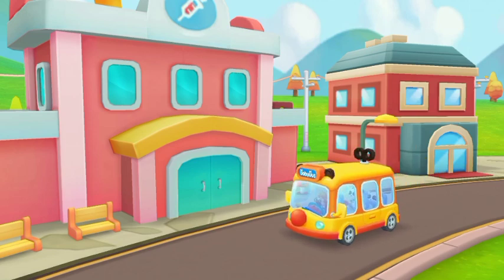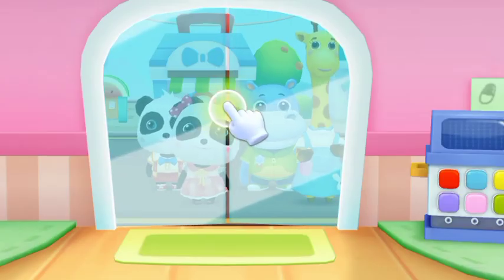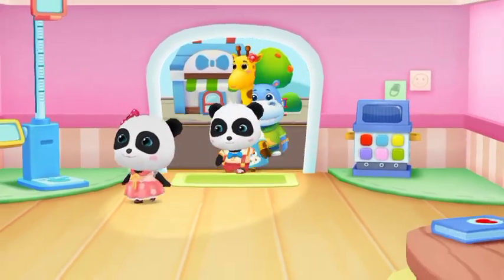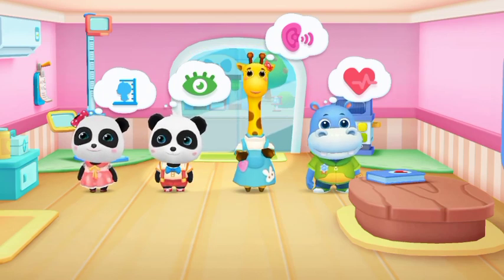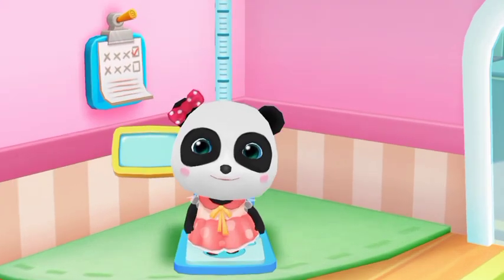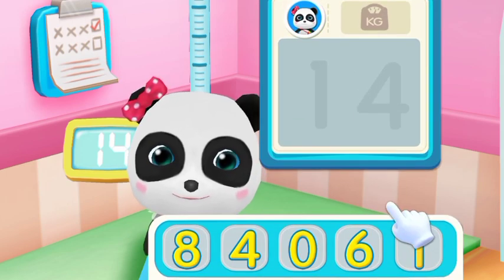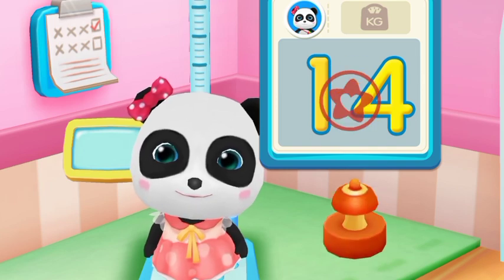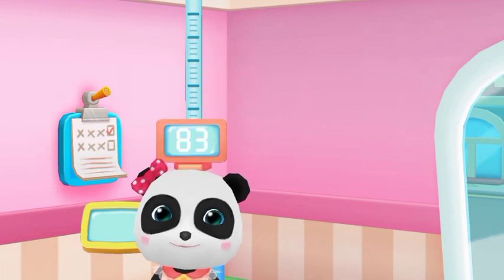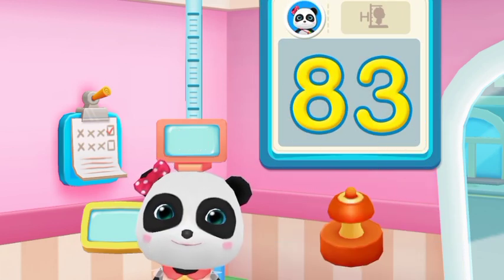We have arrived at the hospital. Let's get a regular checkup. Let's go get a health checkup. Measuring weight and height. Mew Mew's weight, 14 kilograms. Write the numbers on the board. Yes, you're right. Put the stamp on the number. Mew Mew's height, 83 centimeters. Write the numbers on the board. Yes, you're right. Put the stamp on the number.